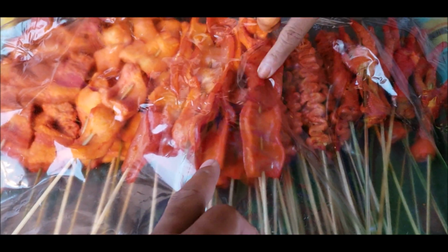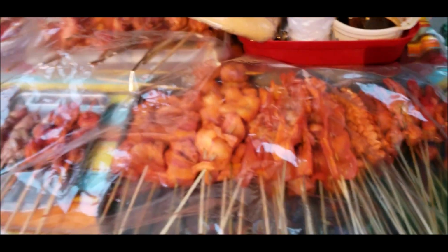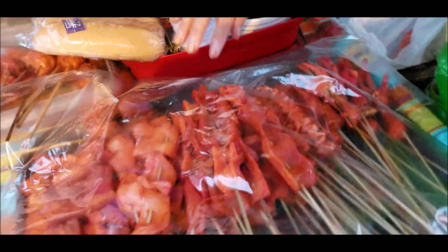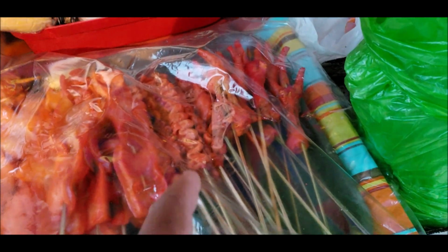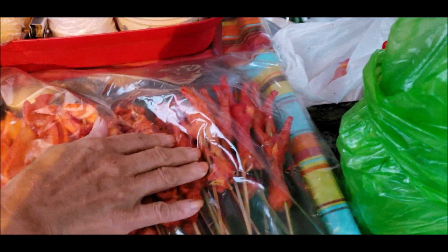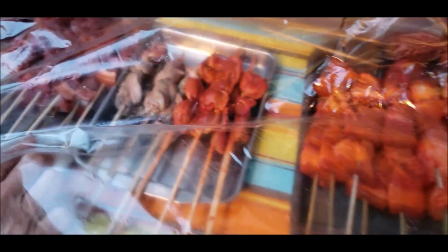That's hot dog? What is this? Balat. In Filipino, sabay balat. What is that? Is that a skin? It's a pork skin. Oh, pork skin. This one, and this one. Oh, that's the chicken intestine. Yes, intestine. Feet of chicken, feet? Chicken, yes. This one is pork. Okay, that's the uncooked pork.